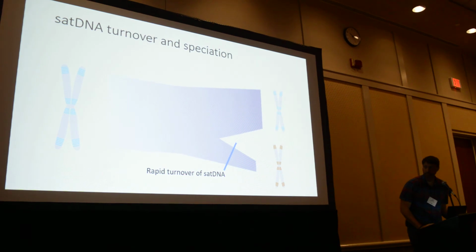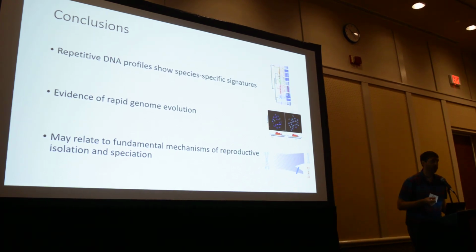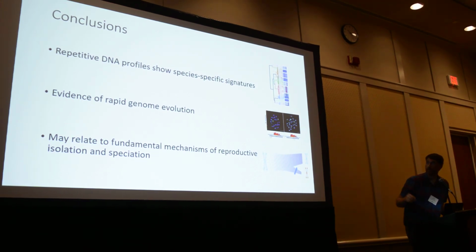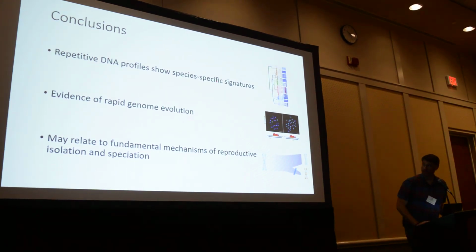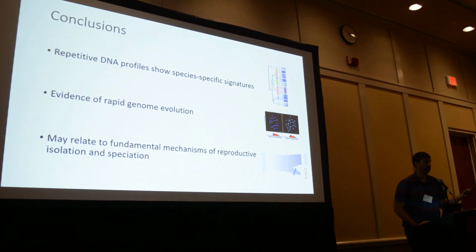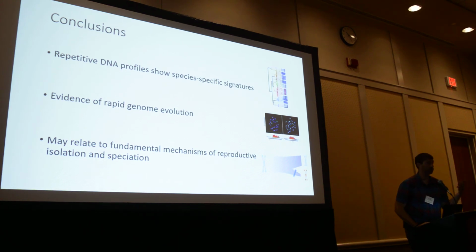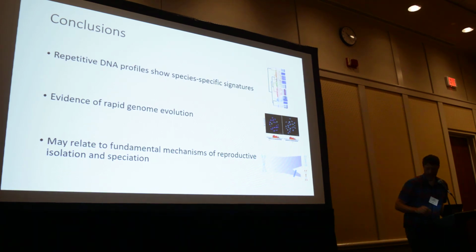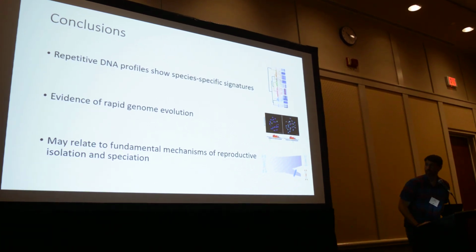So in conclusion, I told you that in this species, these repetitive DNA profiles really tightly reflect the species boundaries that we were able to come up with from a separate study. And they might be a really great source of data that can be informative at the species level. And not only that, we've been able to show that they can show evidence that there's been rapid genome evolution in the repetitive components of the genome that you just don't see if you look at large data sets of genes that require assumptions of orthology and just the traditional methods. We don't see this pattern.